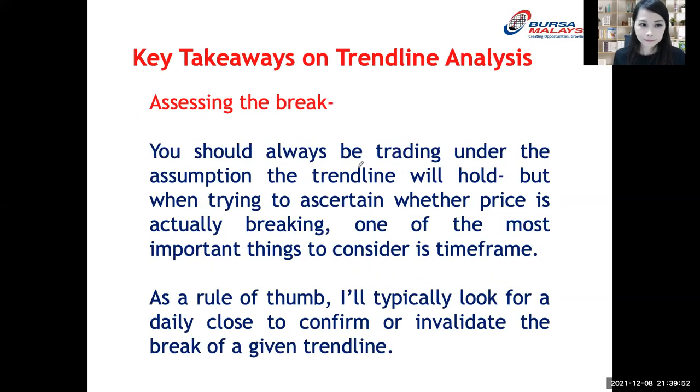And then assessing the break. So when you look at the trend line break, sometimes how do you know it is genuine or it's a fake one? Sometimes when there is a trend line break, let's say it breaks, how do you know that this is genuine? Sometimes you have a horizontal trend and then it breaks. So how do you know this one will not break further? Anybody? Sometimes you see this, after it breaks, it reverses.